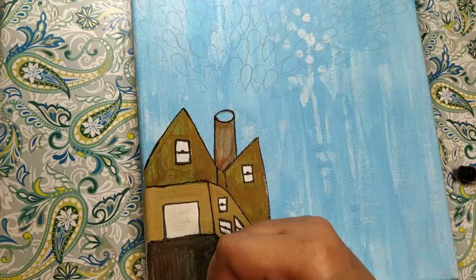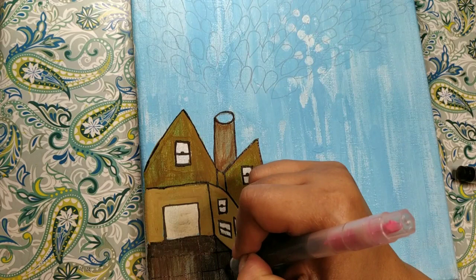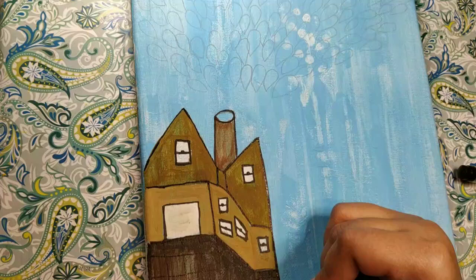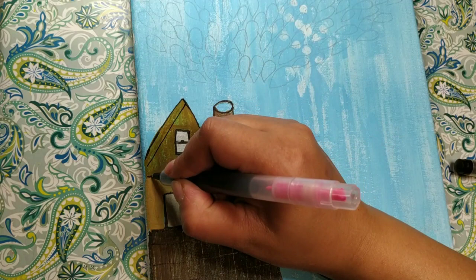So I'm just doing straight lines at the bottom and then horizontal lines. So it forms like small square boxes at the bottom. So this is basically at the mud area as the house is flying. And now I'm making few stripes to give it a pattern on the roof.